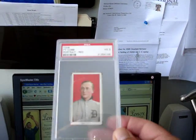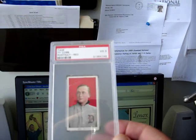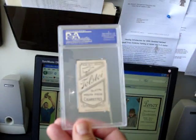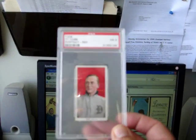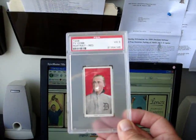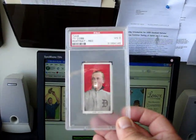And check out our selection of T206s. And we'll say goodbye with the Ty Cobb PSA 3 Tolstoy. Great card. This is one of 4 Ty Cobbs. There's a red background, green background. There's one with a bat on the shoulder and one with a bat off the shoulder. Obviously, this is the red background.